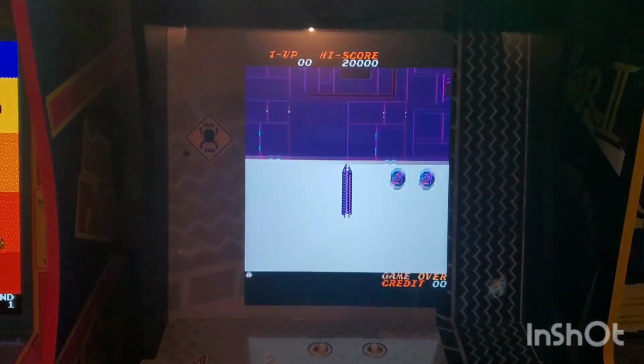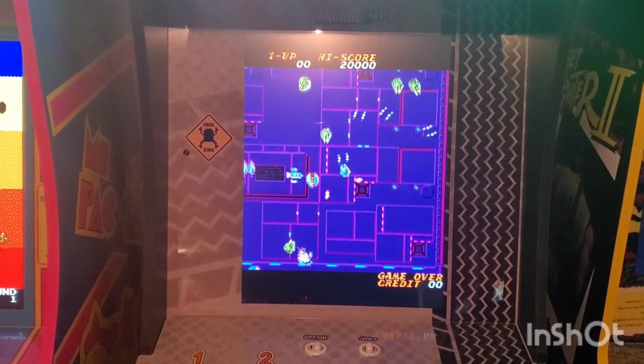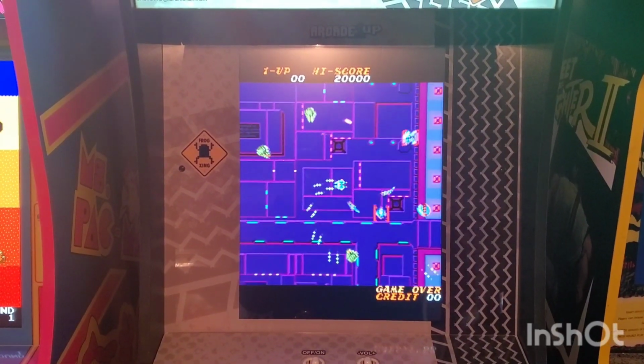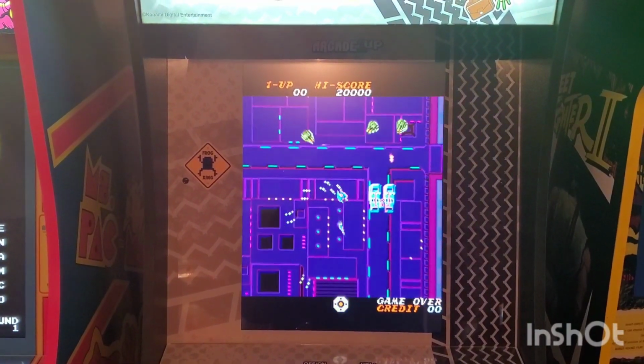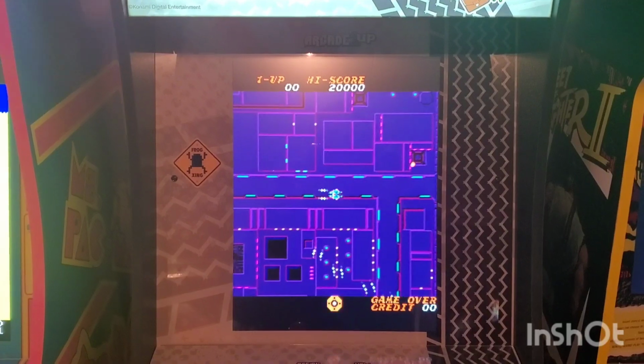So this game gives you a little bit of everything. You get the chaos of just things coming at you from every direction. You got your little spaceship there that you can turn around and just shoot everything. Just a really fun game to play. I enjoy the original Time Pilot, but definitely Time Pilot 84 is my second most played game on this cabinet, next to Frogger.